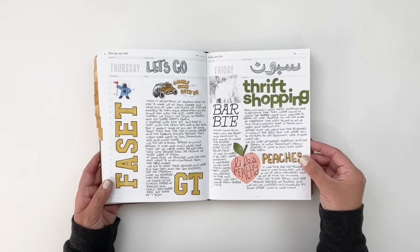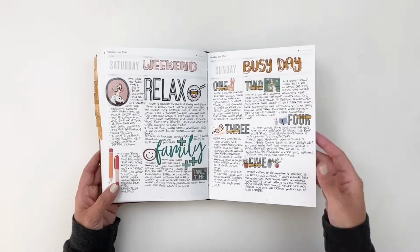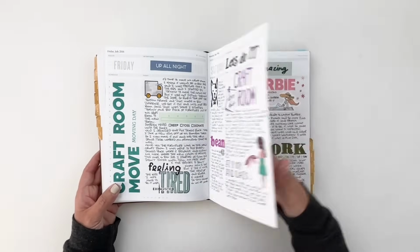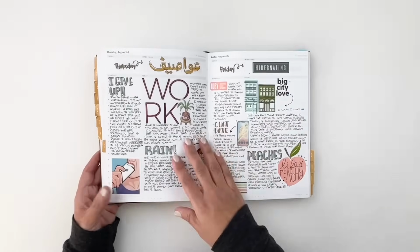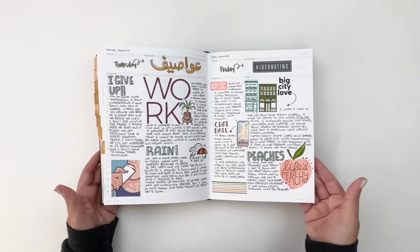If I want to put a picture in here, I'm just going to print it on my Ivy Canon printer. But like I said earlier, I'm not focused on photos in this daily journal, just because I have photos in all my other projects. I don't need it here too. Sometimes if it's a special photo or a special moment, maybe I'll add one, but I'm not worried about it.